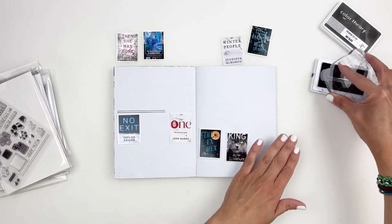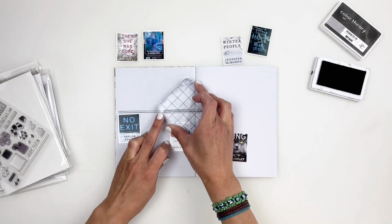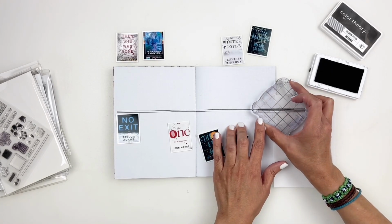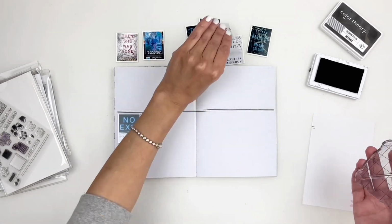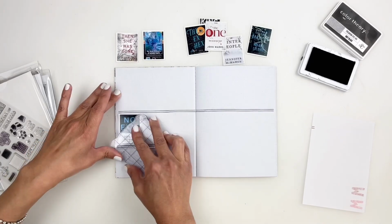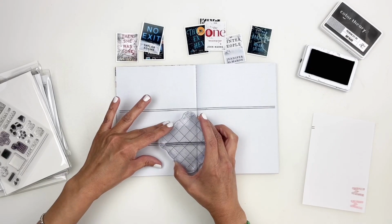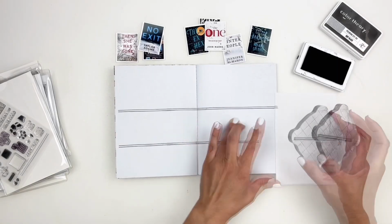So what I'm going to do is use the stamp set from Feed Your Craft. You can use that stamp set to create your own bookshelf, but I just wanted the lines to create the bookshelf, if that makes sense. So I'm stamping it across my spread to create a large bookshelf. I wanted to make sure that I can fit these photos and be able to stamp in between my books. So once I stamp this out, I'm going to stick down my photos and start stamping.